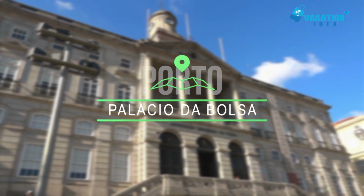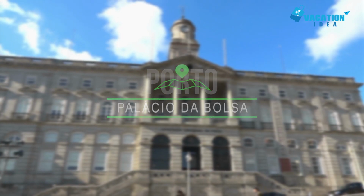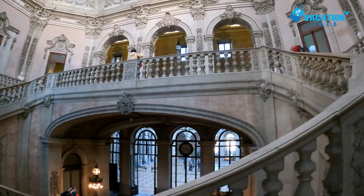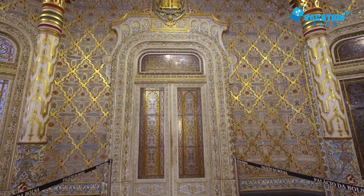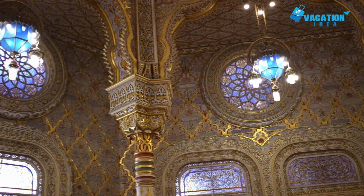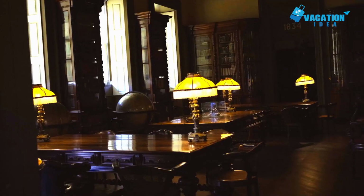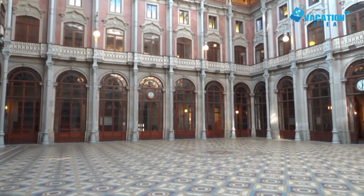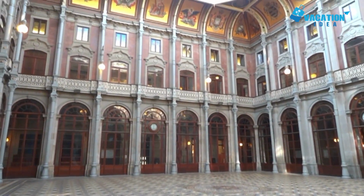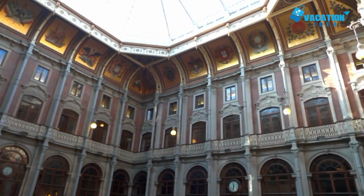At number 8, Palácio da Bolsa. Porto's old stock exchange was built next to the Church of São Francisco after its cloisters burned down during the Siege of Porto in 1832. The exterior was finished by 1850 and has a neoclassical design, while the eclectic interiors were decorated right up to the start of the 20th century.